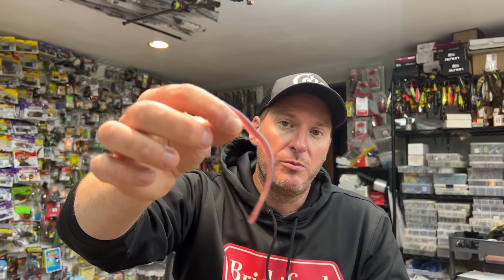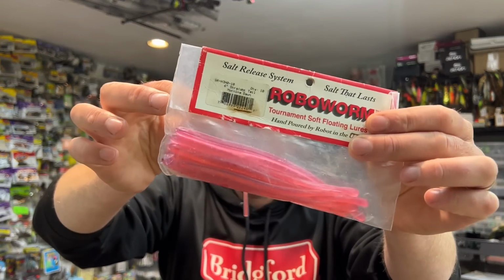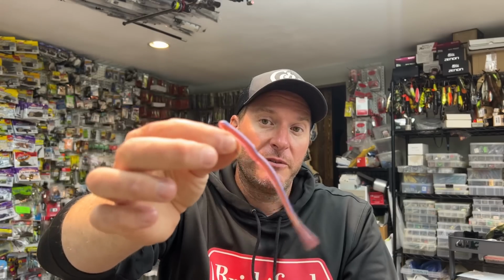You can't talk about finesse without talking about drop shots. There's a lot of phenomenal drop shot baits out there. One of my favorites is this guy. This is a RoboWorm, the 4.5 inch. There's a 5 inch in the Morning Dawn color. So it's just what a lot of people refer to as your pink worm. There's a lot of variations of the Morning Dawn that RoboWorm makes, so there's really probably 4 or 5 different pink worms. They all tend to work very well.